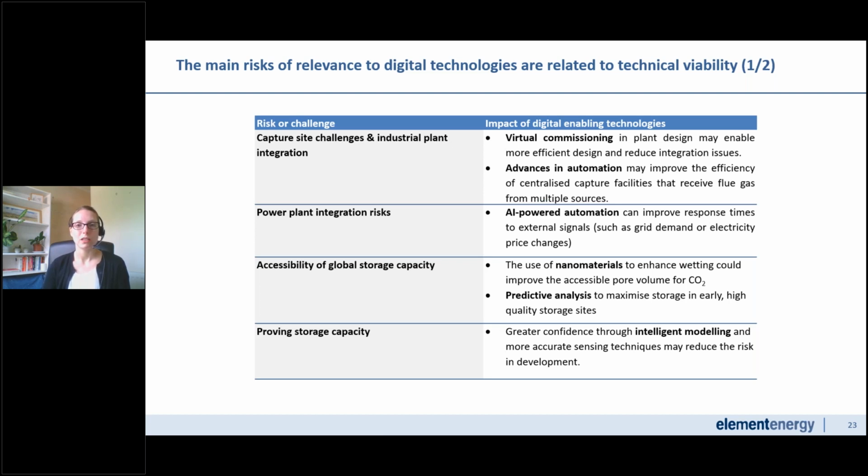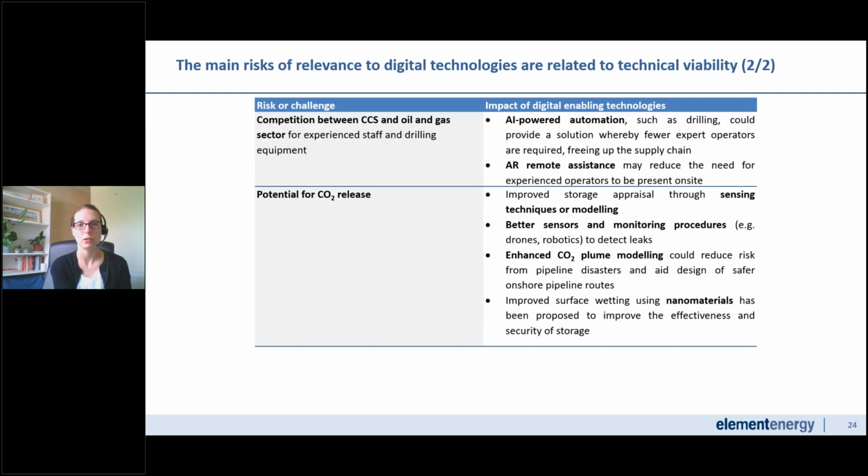Where nanomaterials can enhance wetting, the great promise, or the premise of using these, is to improve accessible pore volume, so that might allow greater utilization of each storage field each time, and allow greater storage capacity, with predictive analysis to maximize storage along the way. This is related to the way it can be used in the oil and gas sector to more effectively extract oil, but conversely putting something into a well to maximize the storage, improve the business case and reduce the need for further storage. And similarly, more modeling techniques would improve storage capacity.